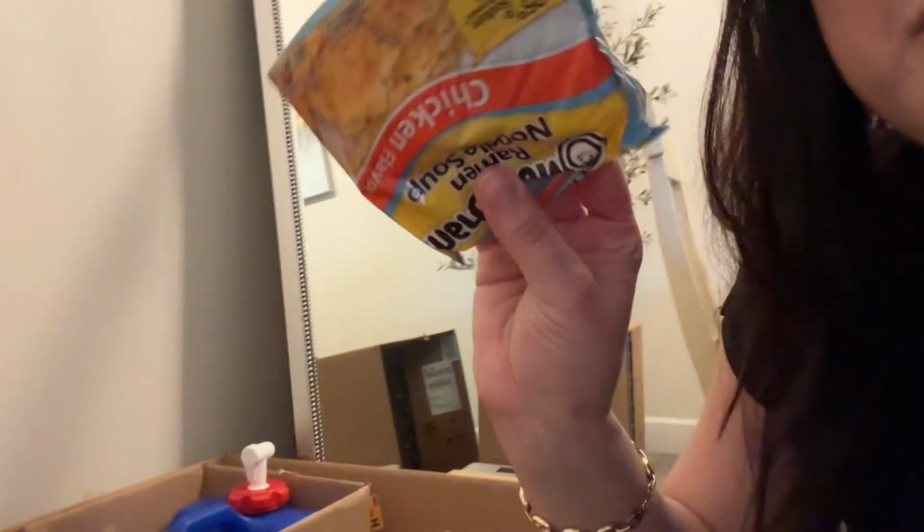I got a tiny little pot. This is from my house, didn't buy it. I have a couple ramen noodles just in case, you know, like I have meals that I'm hoping to plan and prepare for, but just in case. And some coconut cream, which I like to use as my coffee creamer.